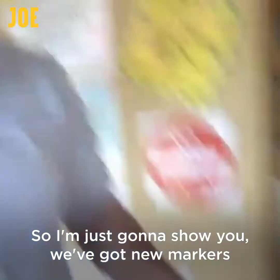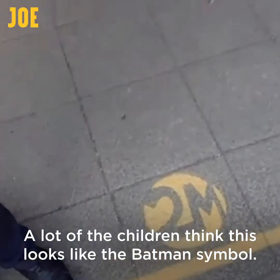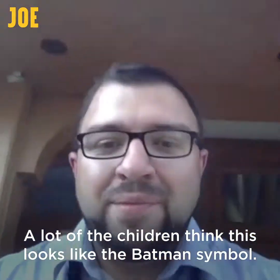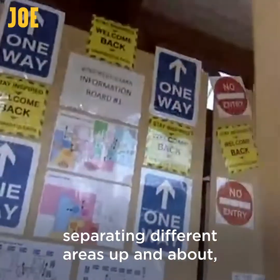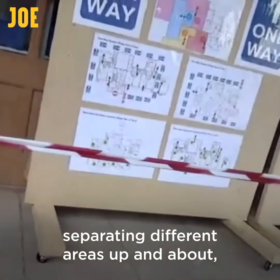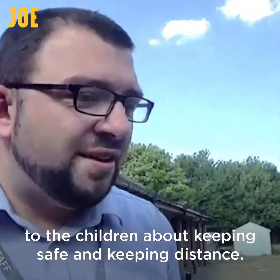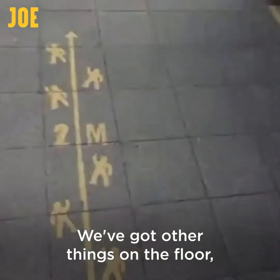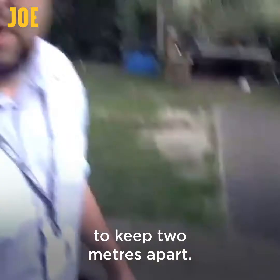I'm just going to show you, we've got new markers on the floor. A lot of the children think this looks like the Batman symbol, and we've got little things like red tape now separating different areas. So we're making sure that we provide some visual reminders to the children about keeping safe and keeping distance. We've got other things on the floor, so we've got our 2 meters to remind children to keep 2 meters apart.